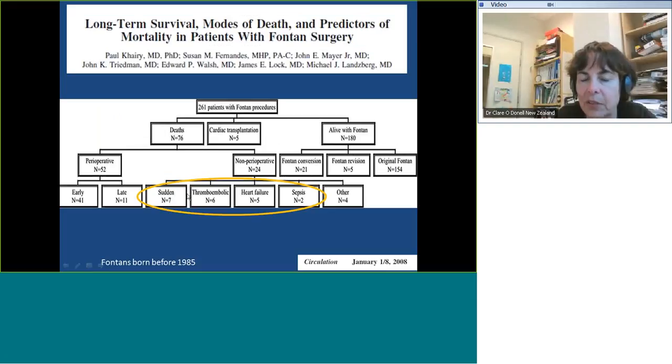Some people die suddenly. Some people die from issues related to clot, and obviously in this circulation you can see clot in the Fontan, you can see strokes, you can see clots in ventricles, you can see clots out in the lung. Some patients get heart failure, and some people had sepsis, and there were some other deaths in this group as well.